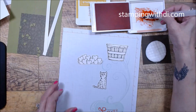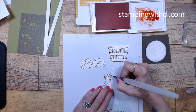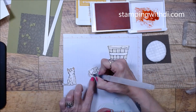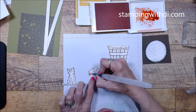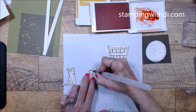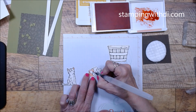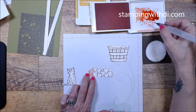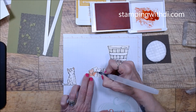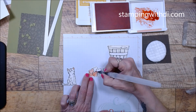Let me bring this down a little bit. And I want to do my kitty ear and then into the hearts. So when I'm coloring the hearts, I'm coloring them individually instead of just going color, color, color, so that each one has its own distinctive color. So as I get into more ink, this one will have a little bit different color than the next one.